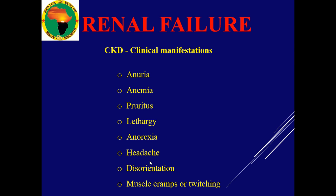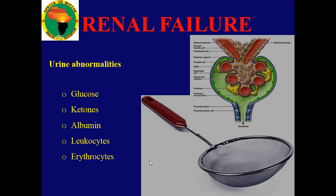Anemia, shortage of blood. Pruritus, itching of the skin. Lethargy, severe weakness. Anorexia, you don't have appetite. Headache, disorientation. The toxins now are increasing in the body, then it affects the brain as well. Then the patient might be disoriented. Muscle cramps or twitching.